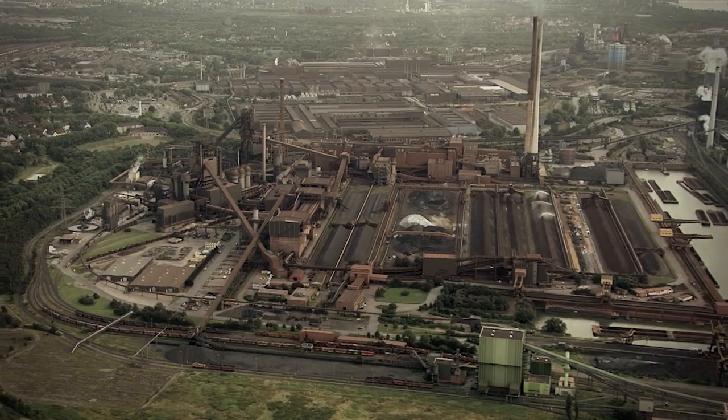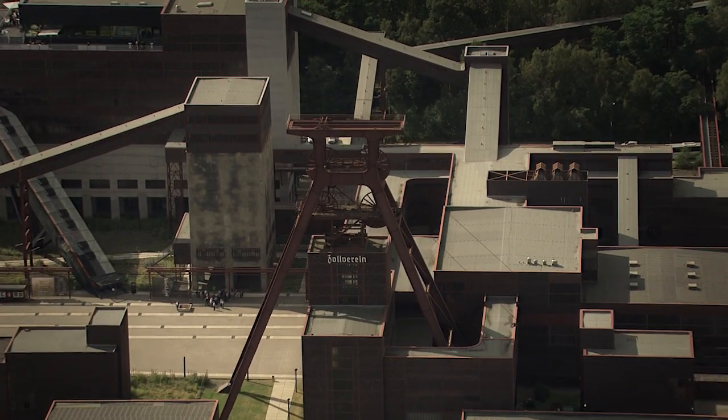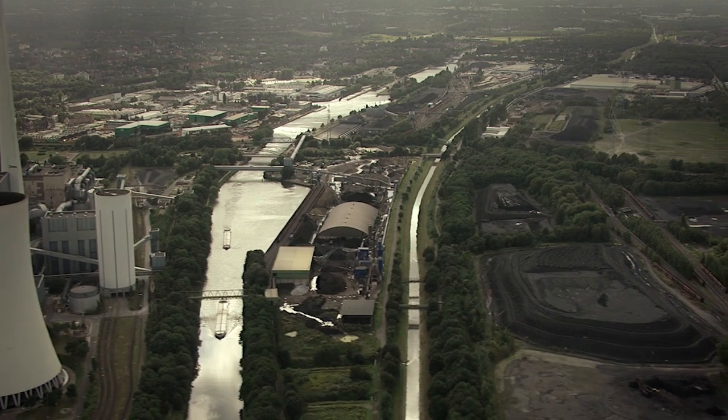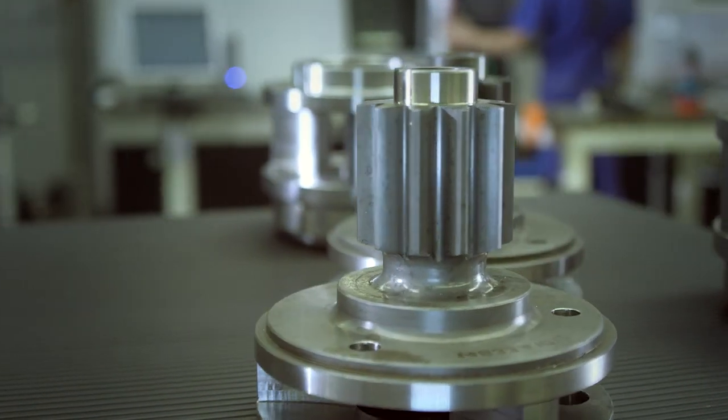The best test bed for our products was and still is the local mining industry. This was the school that taught us the kind of quality that was needed. Our company has a basic policy: make everything a little bit better than it's actually meant to be.